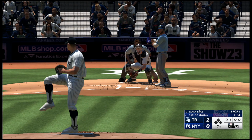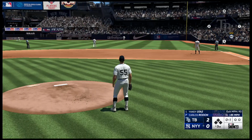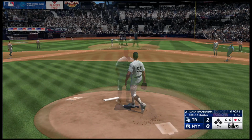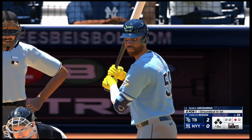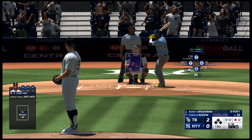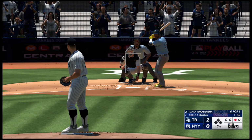The 0-1. That one ripped. Judge going back some more. Pulls it in on the warning track. Randy Arozarena will hit next. The left fielder. He's 0 for 1. Arozarena getting to start in left, batting second in today's lineup, and he's a former Rookie of the Year.